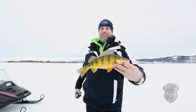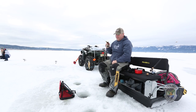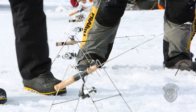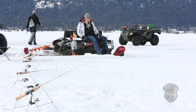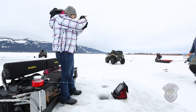So we've got all different sizes of perch in here now, anywhere from little guys all the way up. So all the different sizes are in here, which is good. It shows that they're definitely growing, and we don't have one group of big ones and one group of small ones and none in between. They're all different sizes. So it should tell us that the fishery's doing well, they're growing, they're eating, doing what they're supposed to do.